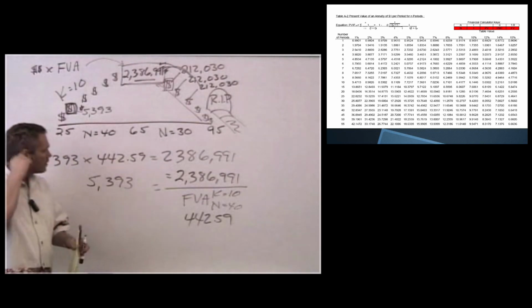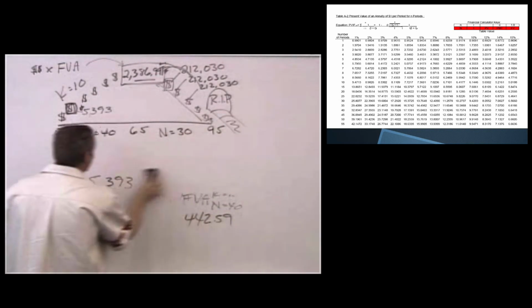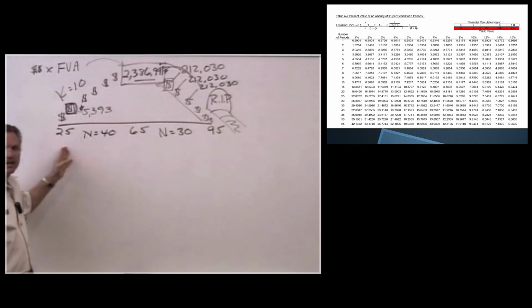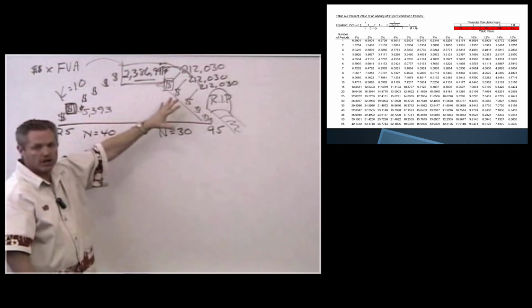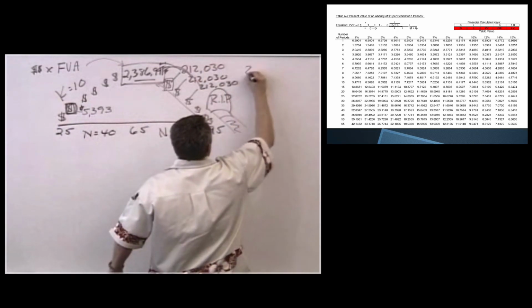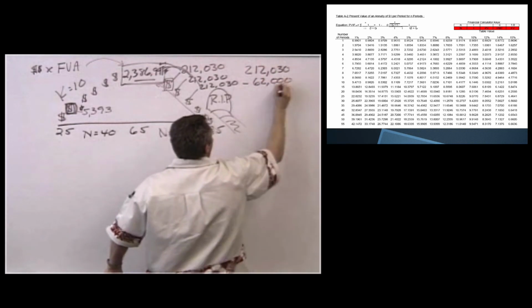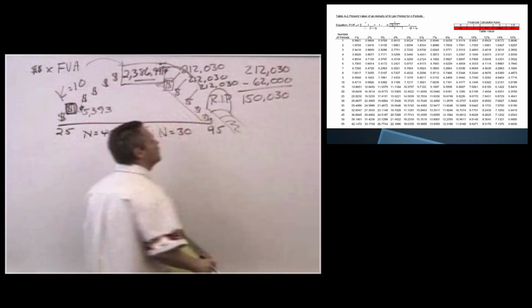One of the other things I want to talk about here real quick in kind of the basic introduction is that an awful lot of people aren't going to be starting from scratch. In other words, we already have some money invested in our 401k, in our retirement, or something like that. If, let's say, you know you're going to end up with a pension of, say, $62,000 a year when you retire, then we're going to make the adjustment over here, and I'm going to take 212,030 minus 62,000, if that's what I'm told my pension is going to be, which gets me 150,030.